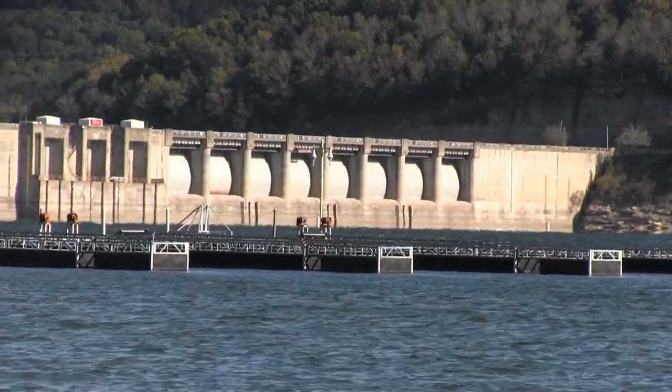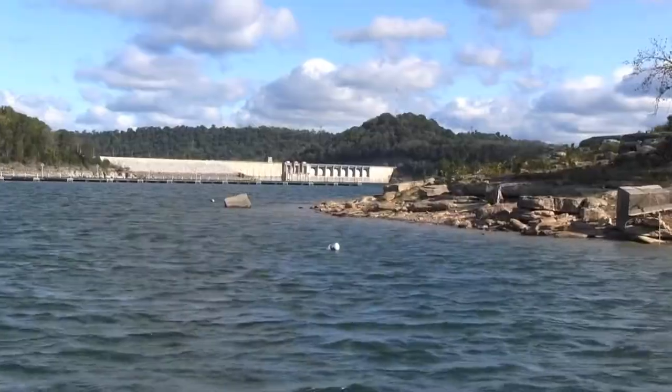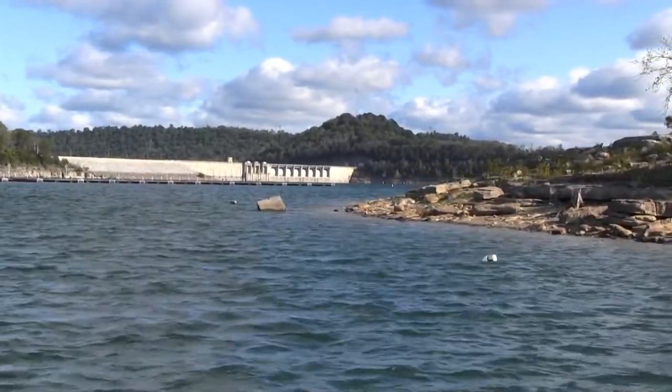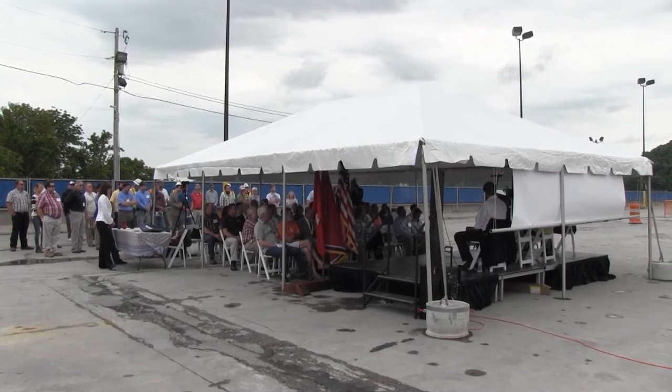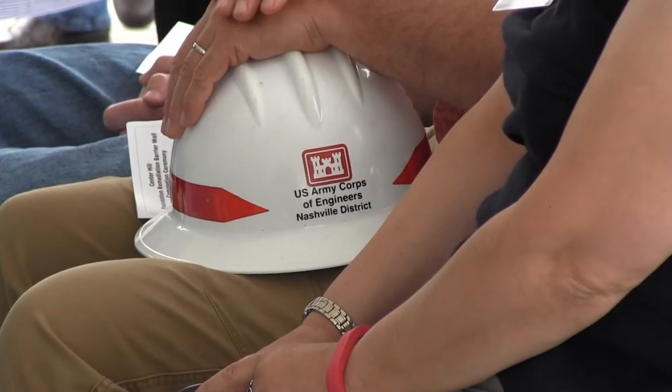The lake will continue to be operated at current levels until the third phase of work is completed. Officials plan to raise the lake level in time for the 2018 recreation season. This is Lee Roberts reporting for the Nashville District at Center Hill Dam in Lancaster, Tennessee.